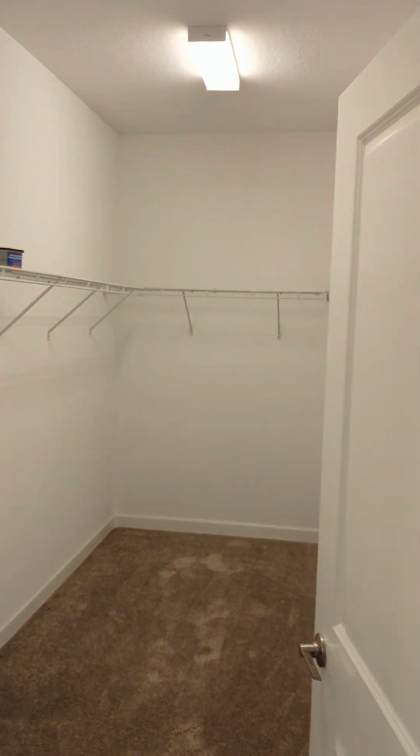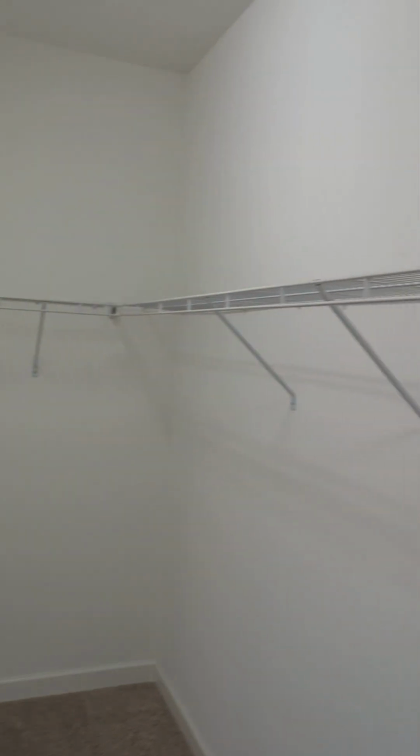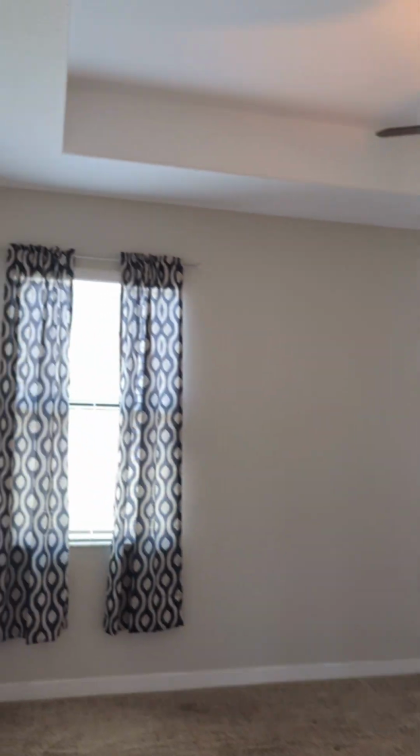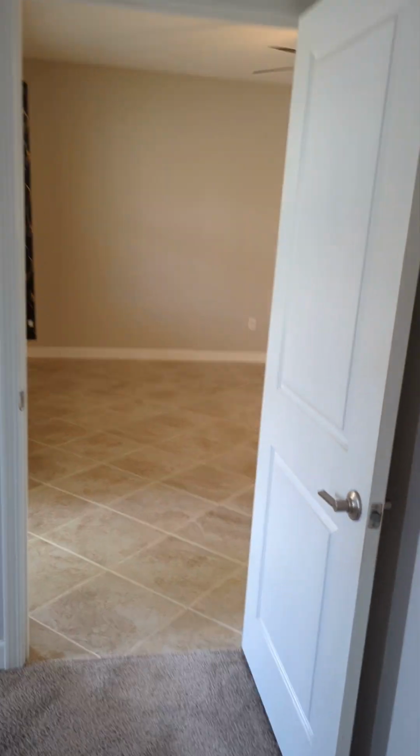Here's your walk-in for the main bedroom. Huge closet, so that's nice. And then we get into the primary bedroom. You can see the vaulted ceiling up there. And then this is your main bedroom door coming out right off of the patio. So you got a screened-in patio back there.